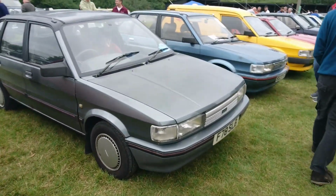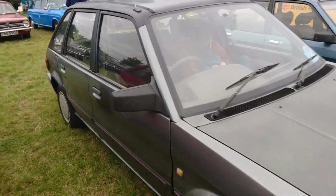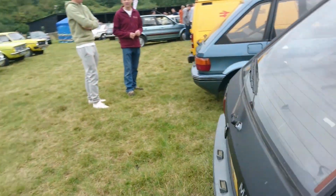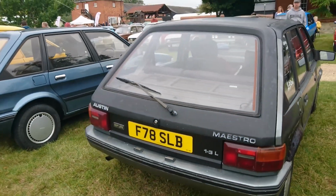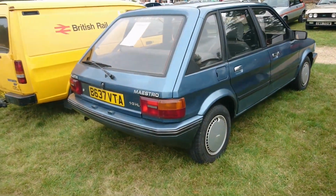Maestro 1.3L. I think we're just after the Austin badge got taken off the cars, so F88, 89. Contrast to this, wow.